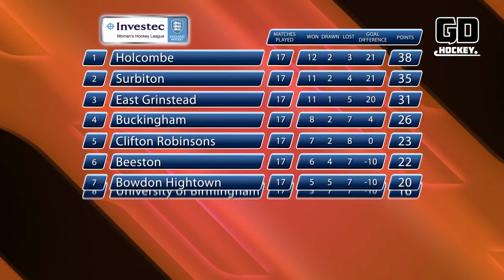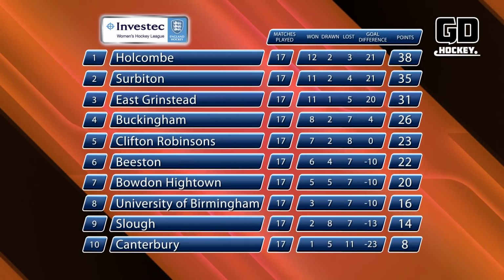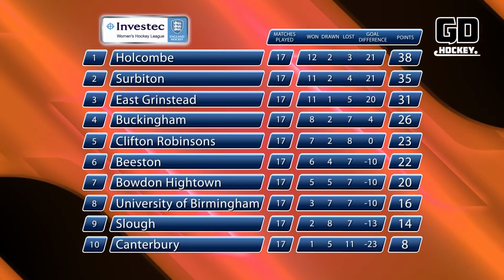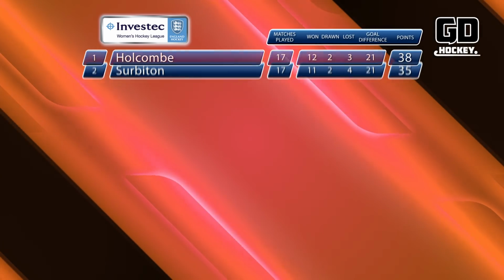Holcombe need just a point to claim the league title in the final match next week. Surbiton and East Grinstead are both guaranteed of appearing in the playoff finals, whilst Buckingham and Clifton Robinsons will fight it out for the remaining spot. At the bottom, Canterbury are now relegated, with the University of Birmingham moving away from Slough in the battle to avoid the relegation playoffs.